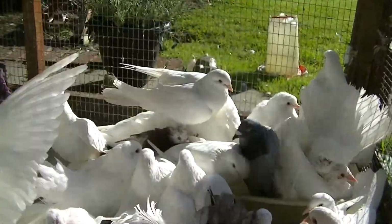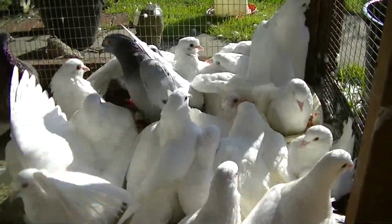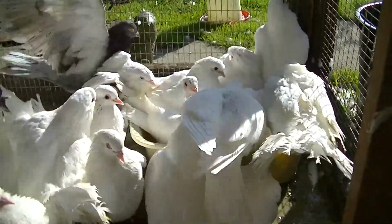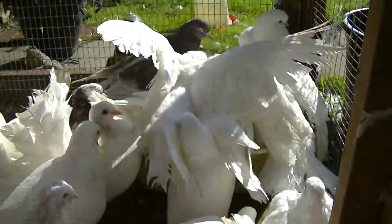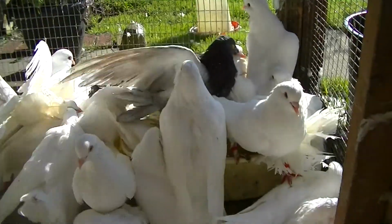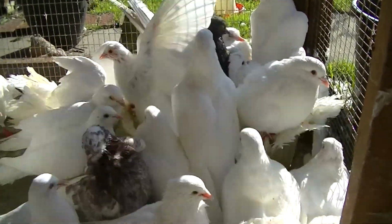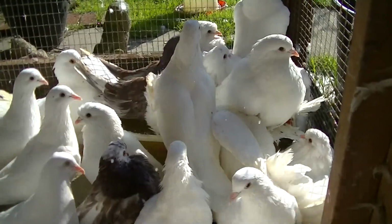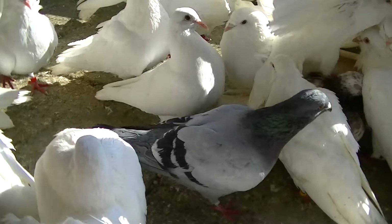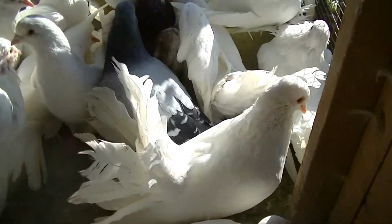I've put a fish bowl of water down for them. I didn't put a fish bowl of water down for them last week because it was raining the week before, so that's why. As you can see, they are all trying to get into the bowl at once. Racing pigeon is there.